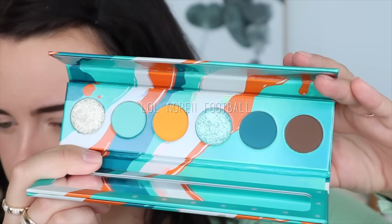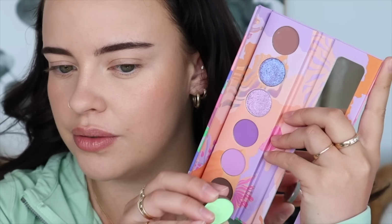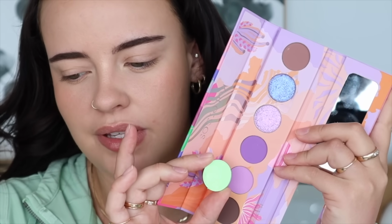I'm assuming it's a basketball team. Such a fun color story. I just have way too many options here, you guys. So I think I'm most drawn to a color combination similar to this. Like a green with some purples.